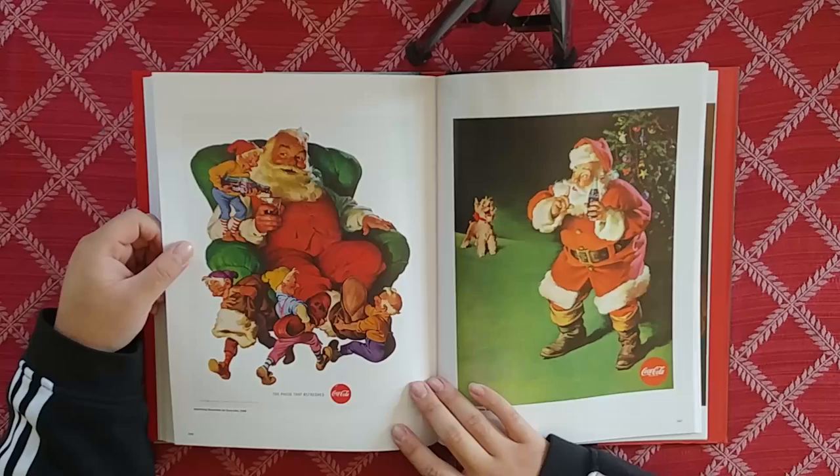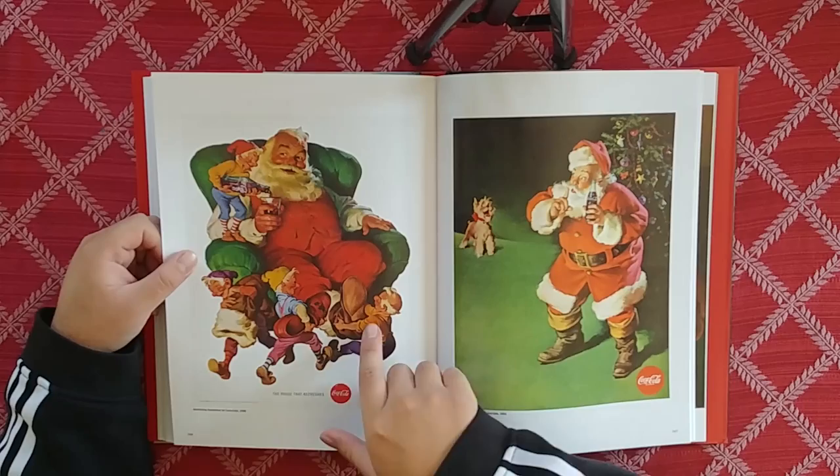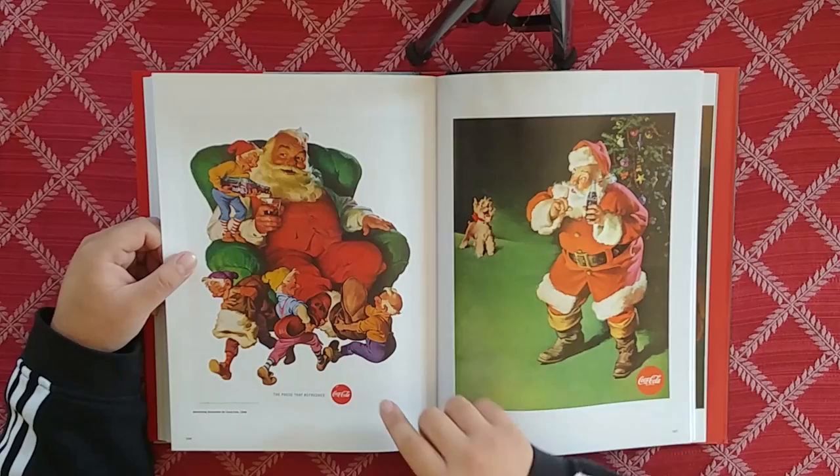Oh, we got the elves coming in just to help out the homie, right? He's had a hard day, so oh, look at that. They're taking out the boots, bringing in the home slippers. Look at Santa's face, dude. That's just so wholesome, bro. Damn. And of course they're pouring him some Coca-Cola, you know. That's so nice.